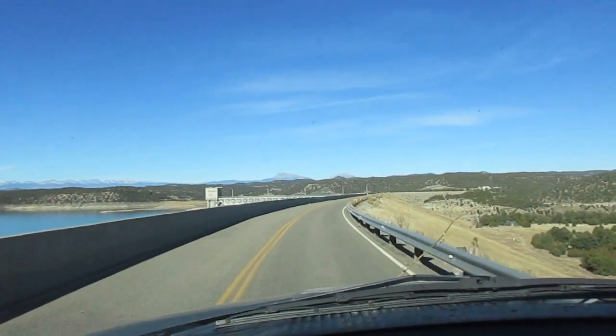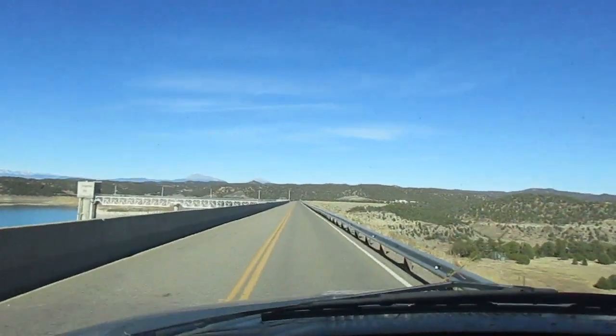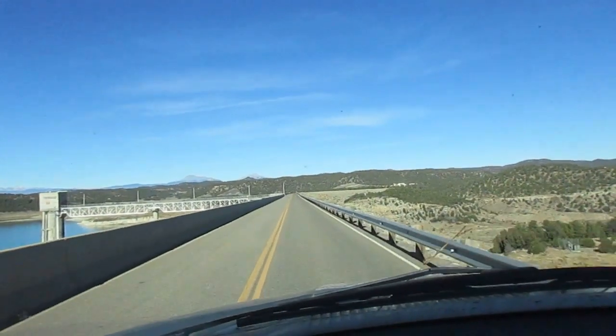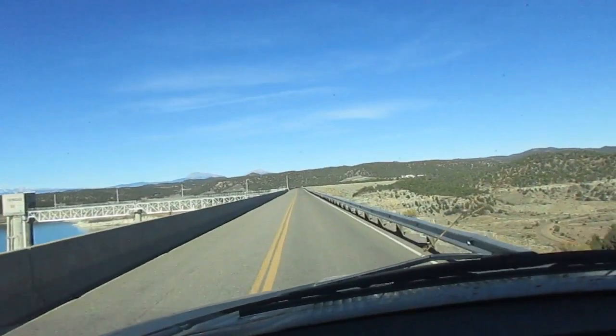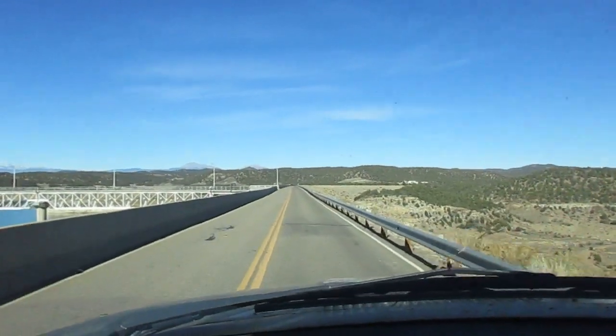Quite a bit of usable ground, easy to get to, not far off of pavement, only about 20 minutes from town, and power along the bottom of the road down below. So it's pretty much set up, ready to go for whatever you want to use it for.